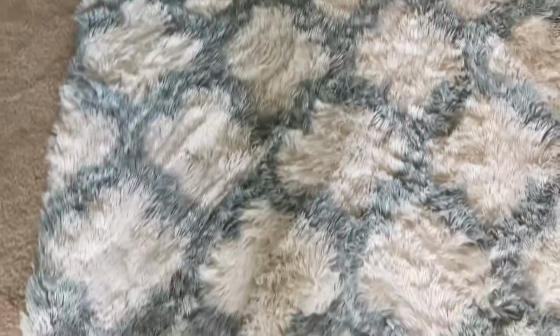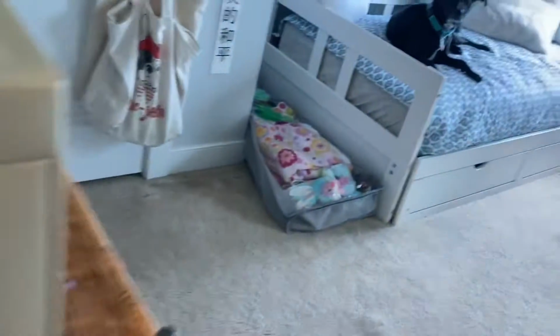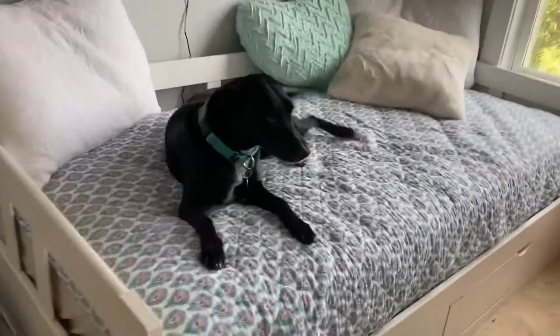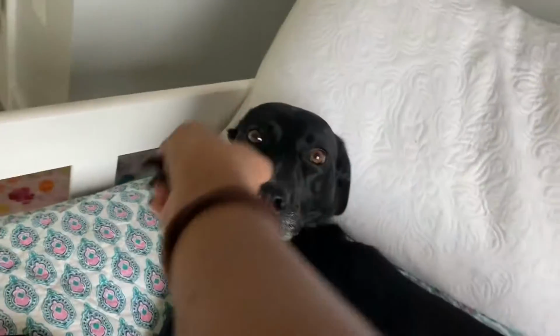Alright, so I'm outside my room, so let's go in. Here is the room. Right as you walk in, you get this super cute little puppy.